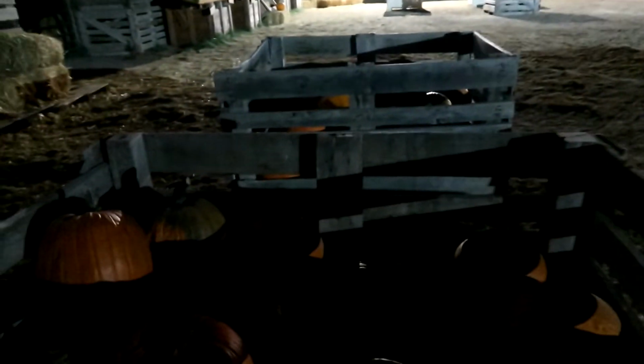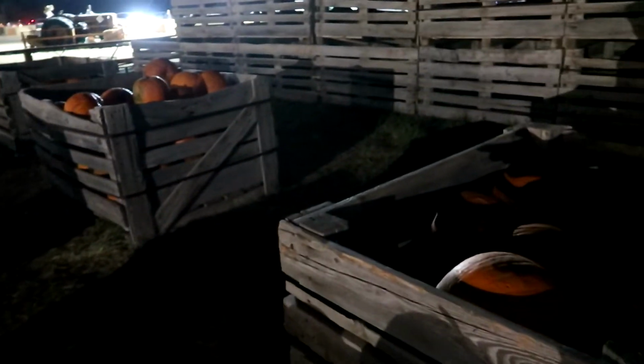Now we're at the point where we're gonna choose which pumpkins we want. So these go for about $4. Actually, it's $4. And they had some pretty decent sized pumpkins, but I just want to find the perfect pumpkin now. I bet everyone's goal is, I gotta get the biggest pumpkin usually, where I'm like, I just want the prettiest looking pumpkin.